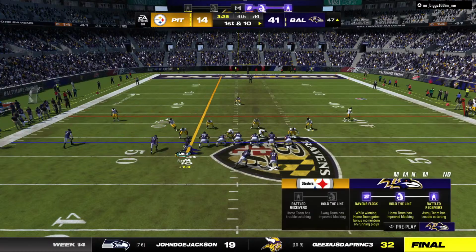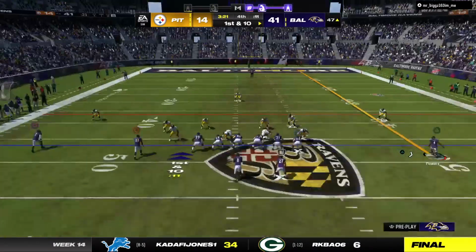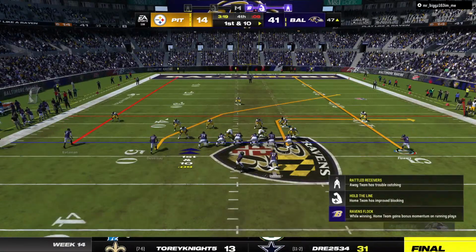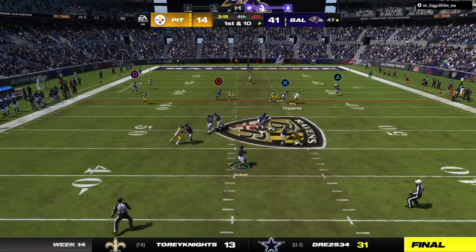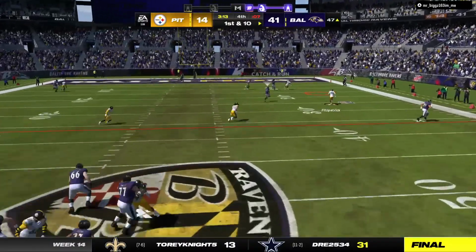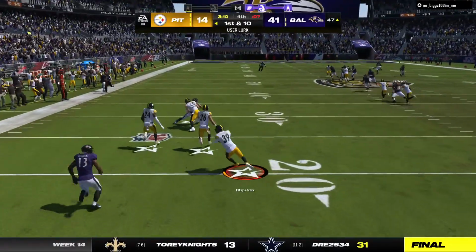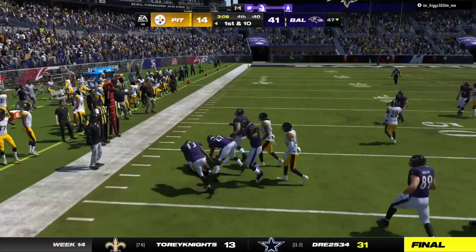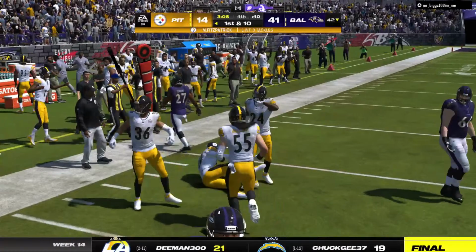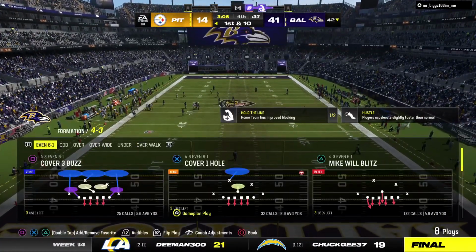Flowers going to go in motion right. Again, Jackson. Oh, that's in the double coverage and intercepted. Picked off by Minkah Fitzpatrick. And the Steelers are going to take possession as they got it at the 42-yard line.